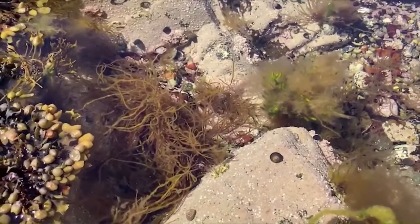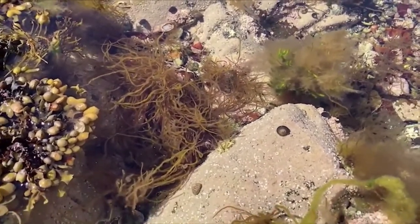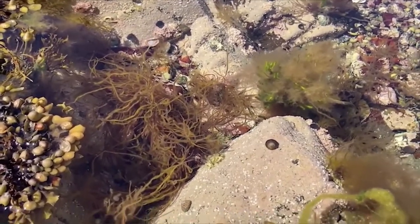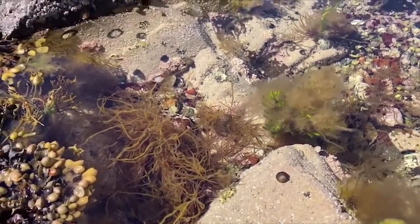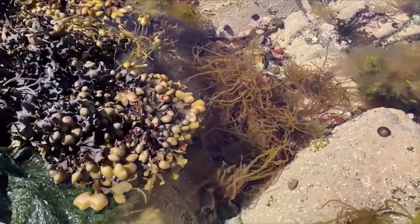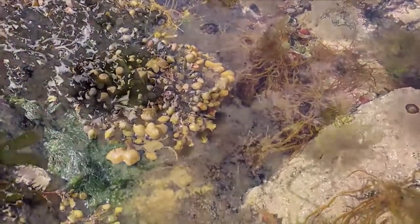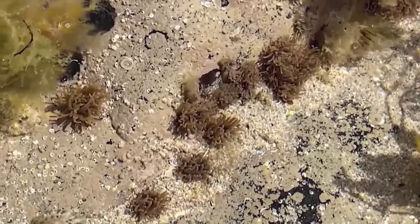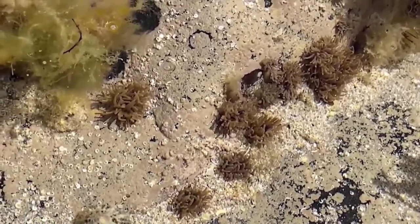There's a huge range of different types of seaweed. Some are feathery and branched. Some have long filaments. Some have gas bladders that can go pop. And some are encrusting, covering the surfaces of the rocks themselves. More seaweeds here, you may think, but take a closer look and you can see moving tentacles.